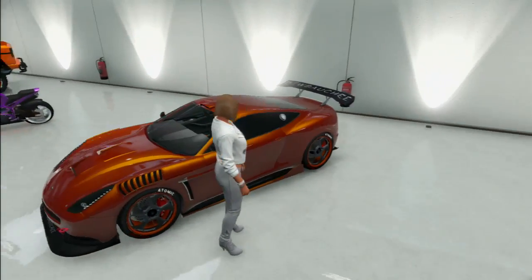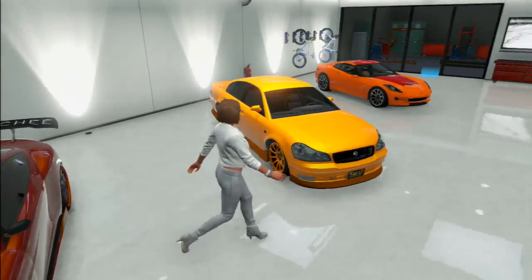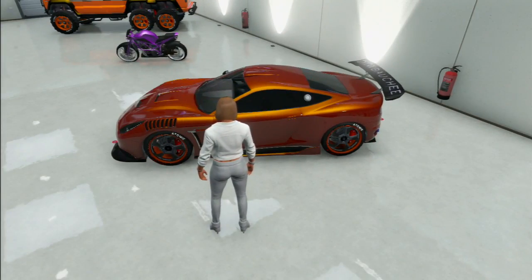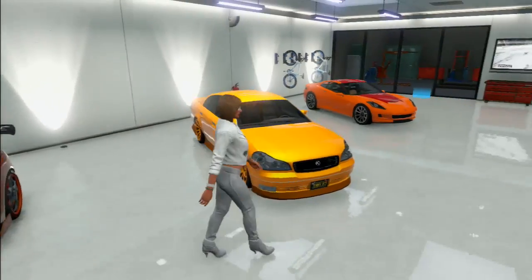So I definitely love this car. The paint job on it's just awesome. It looks amazing, and it's not like super bright and colorful, and it uses kind of weird colors compared to the rest of the colors I've made. So I think it's a pretty nice one.